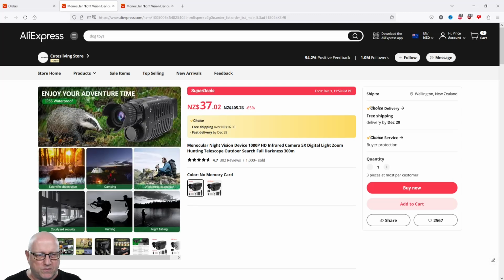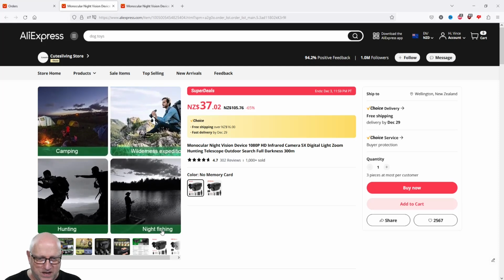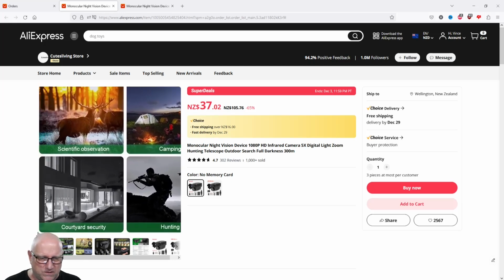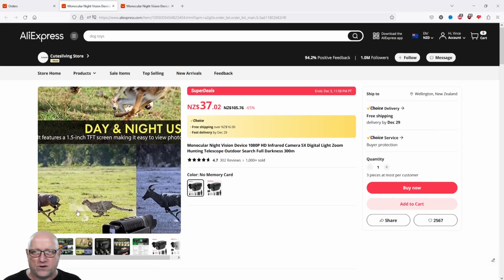We'll have a look at some of the pictures before we disappear. We've got scientific observation. Whoa, look at that. Camping. Yeah, cool. Wilderness expedition. Yeah, it sounds like me. Night fishing, I don't know about that. Hunting, well, maybe not. Courtyard security. Bonus: day and night use. Wow, that's impressive, isn't it? Look at those photos. They're brilliant, aren't they, for a $30 camera?